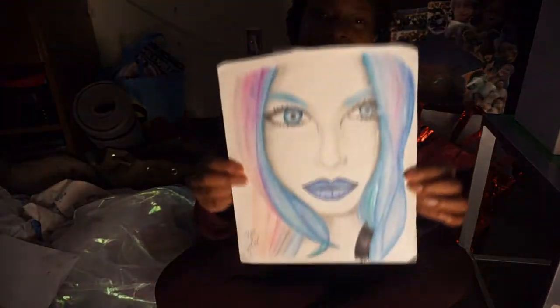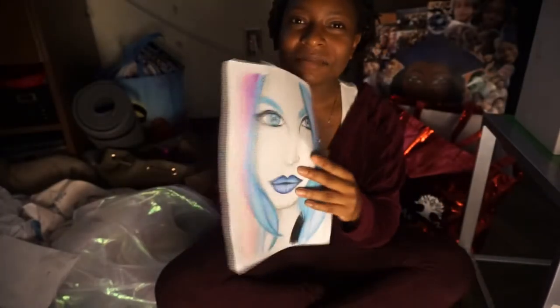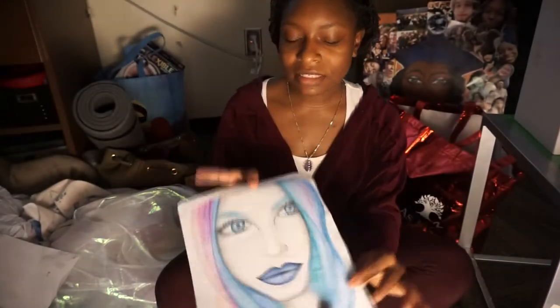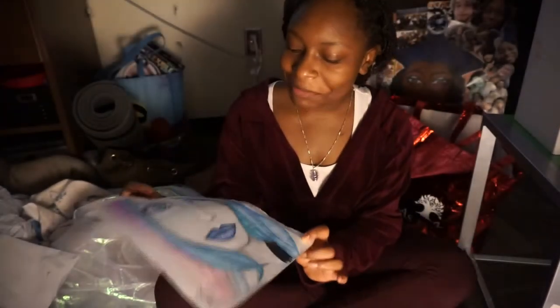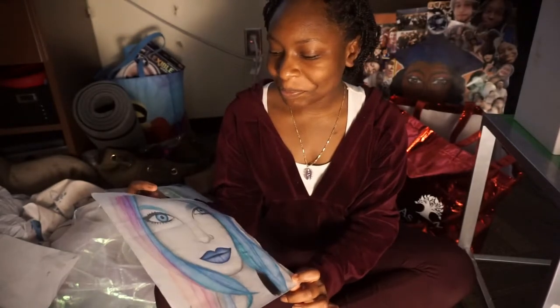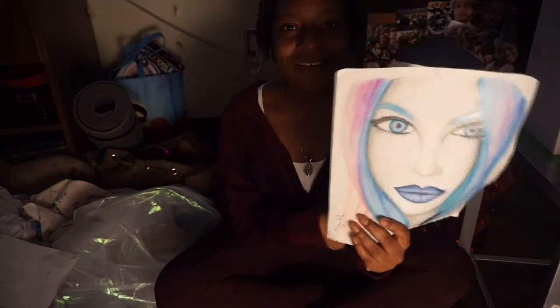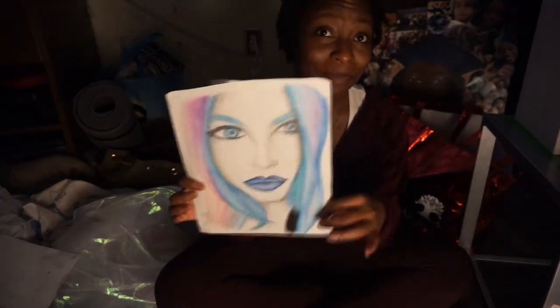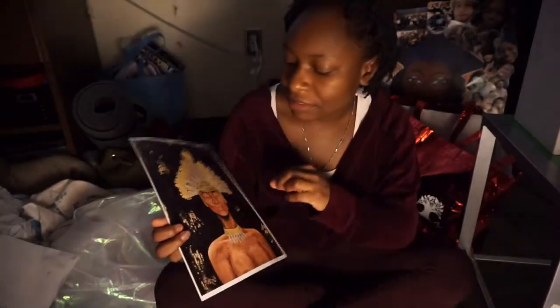I did this sophomore year of high school. Actually, I'm not sure if I'm gonna hang this. I did this last semester. She's giving me very much Icy Girl vibes, very much piercing, colorful hair. Maybe that's why I still have it, because I wanted to make my hair like this.